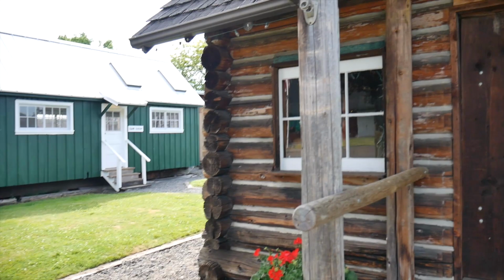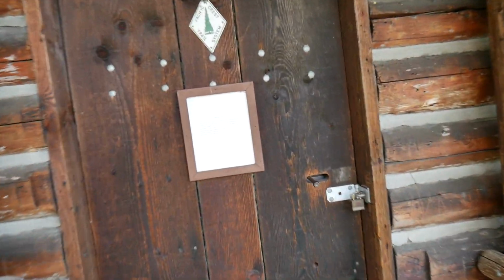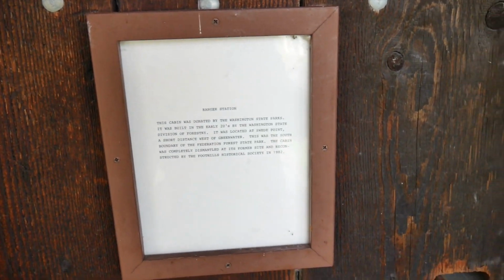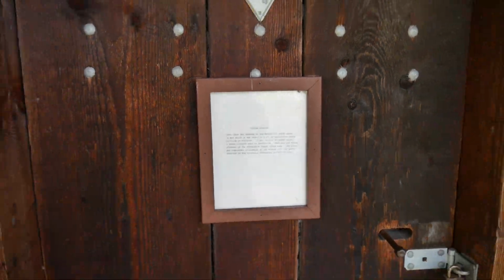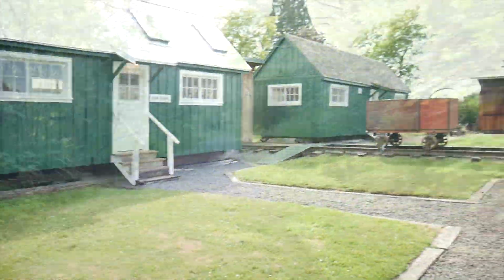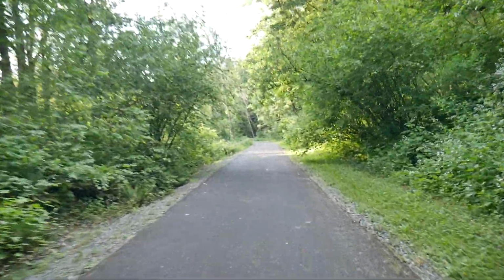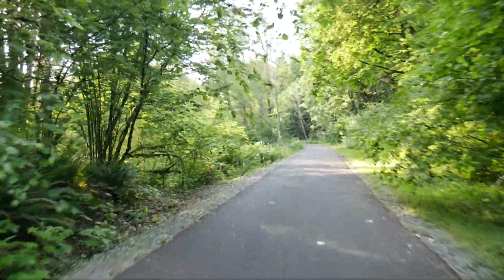Let's take a peek. So this is the Historical Society building. It's a ranger station donated by the Washington State Parks, and it was built in the early 20s. Cool. I bet sometimes they probably open it up. It's pretty neat inside.